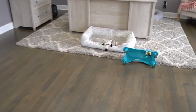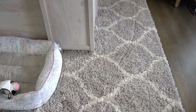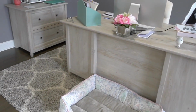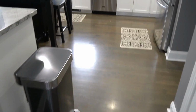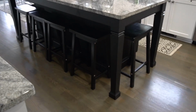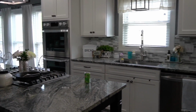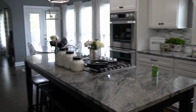And then in my office, I mean, I really need to do like a big vacuum on this rug right here. I need to bring my big vacuum downstairs and do that. So I need to declutter and straighten up in here, but I didn't do it. But my kitchen is clean. I need to mop in here really bad. The floors are pretty dirty actually. I know you can't tell that on camera, but they really are. But the kitchen is all tidied up. So I'm happy about that.